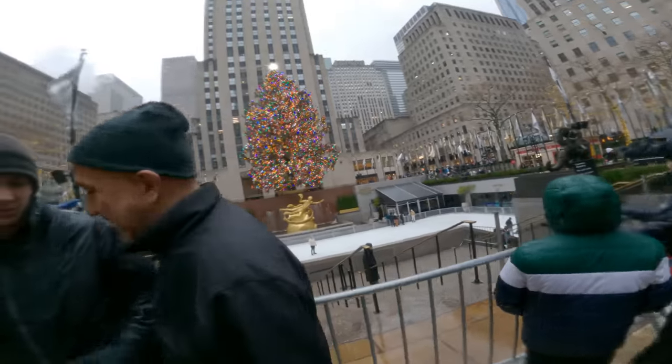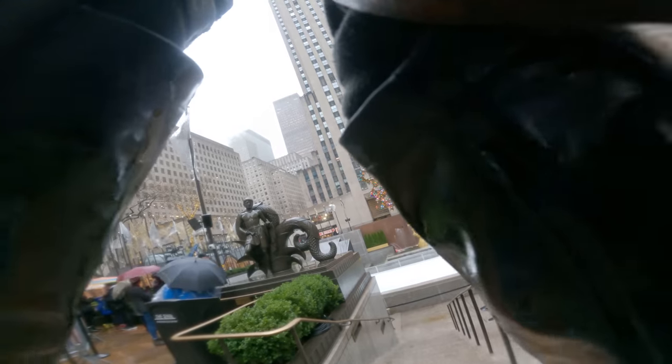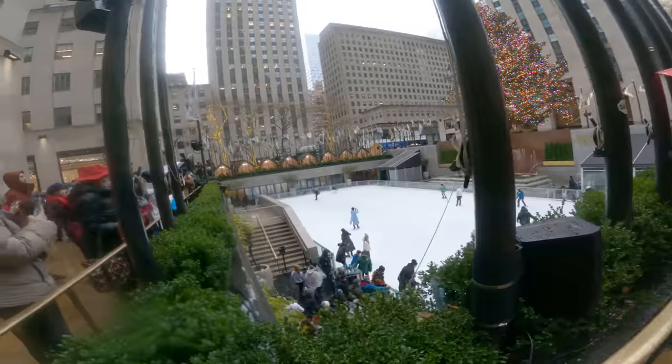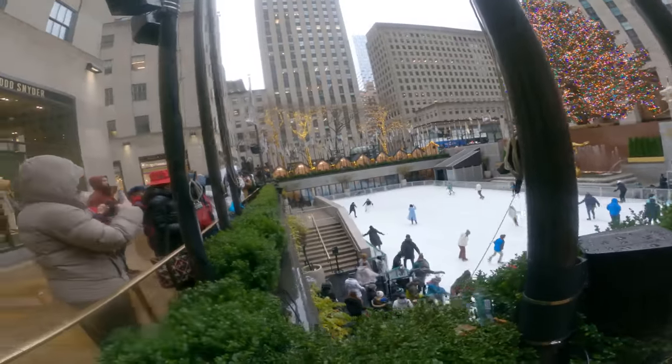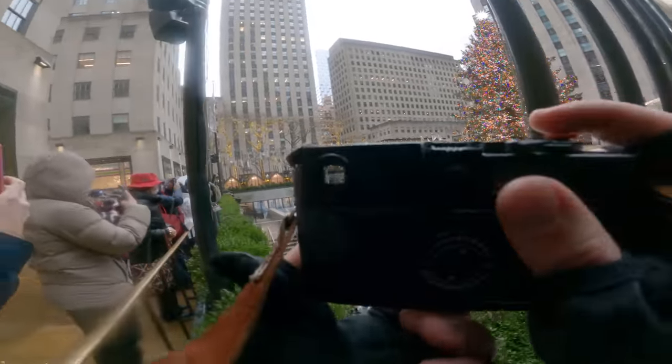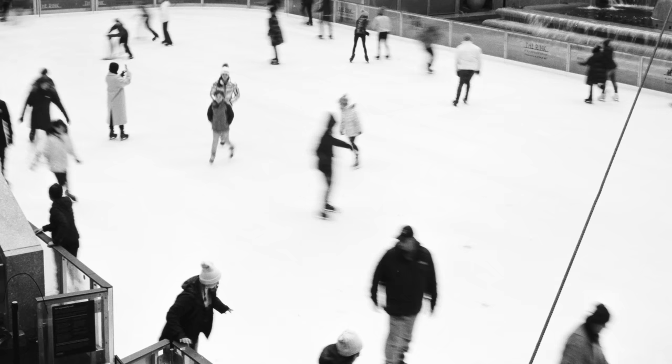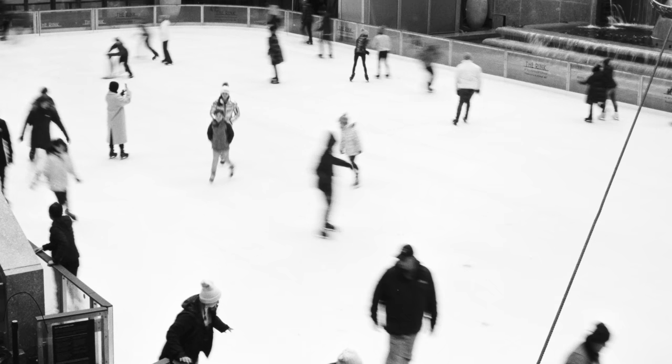To be honest, dude, it's smaller than I thought. Rockefeller tree, here we go. Three, two, one. Similar to one of the Grand Central Station there. We're just gonna kind of motion blur everybody here at a 15th of a second. Three, two. Last one on the roll. Alrighty.